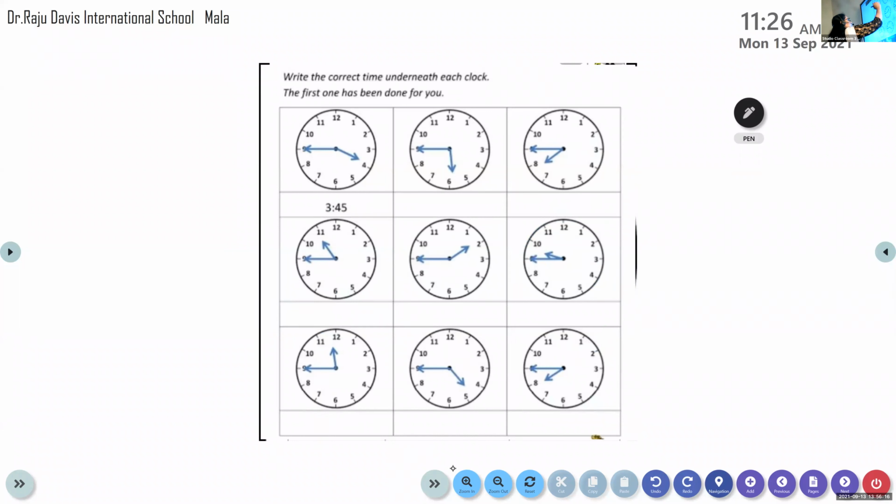First one, the time is 3:45. Look at the short hand. The short hand is near 4, but it has not reached 4, isn't it? So the hour is 3, and the long hand is at 9, so 5 into 9 becomes 45 minutes. When you take minutes, you have to multiply by 5.